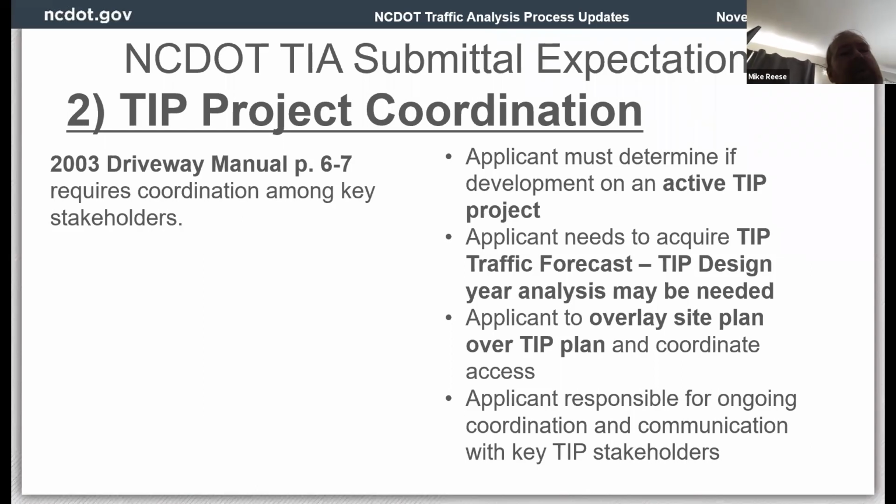And one important note that me and Jim and Kimberly and a lot of us in congestion management make on an almost daily basis is at what point, what is the trigger for a TIP design year analysis? And that's determined based on the forecast. Was this particular development in the zoning or not? So those are all clarifications that will be further addressed.